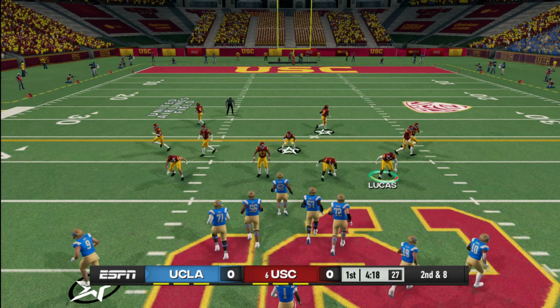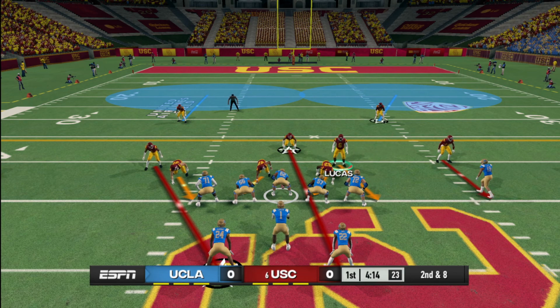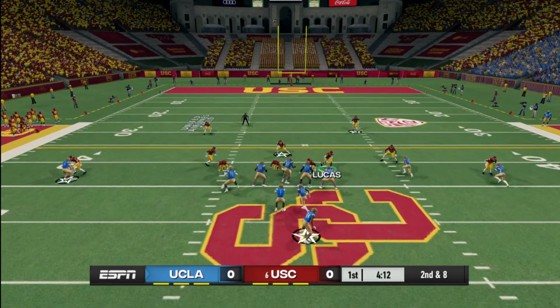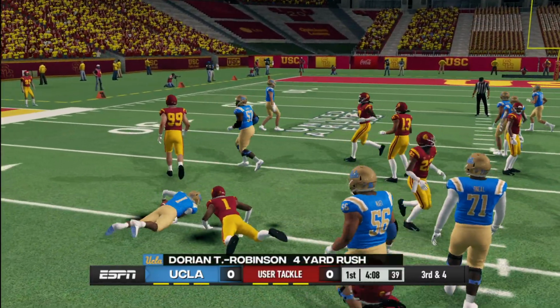Second down, 8 yards to go. Ball on the 44-yard line. Up the middle for a nice gain.